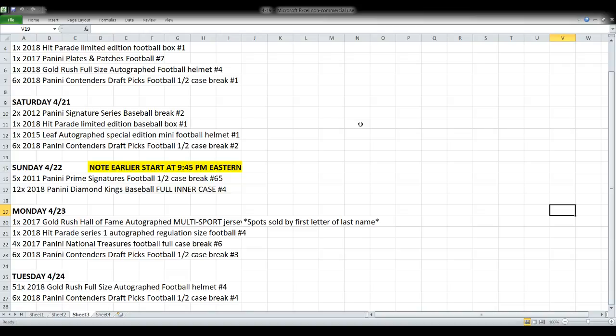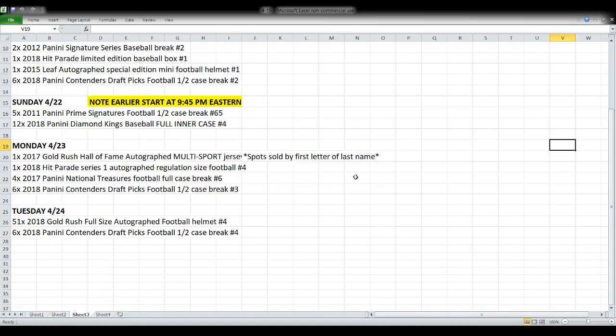On Saturday, we'll do some more 2012 Signature Series baseball, a mini helmet, looks like some more Hit Parade one-box stuff, and another half case of Contenders Draft Picks. On Sunday, note we are going to start a little earlier than normal. We're going to start at 9:45 instead of 10. And we will do a half case of Prime Signatures football and the last full case of Diamond Kings. So we'll be wrapping Diamond Kings up on Sunday.